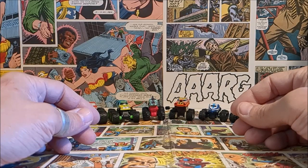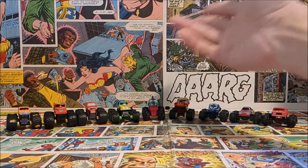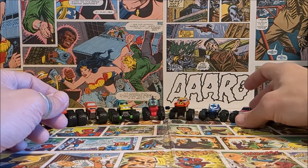But that is going to do it for my review of these assorted Micro Machines and Funrise and one Mattel little monster truck, my collection of monster trucks here.